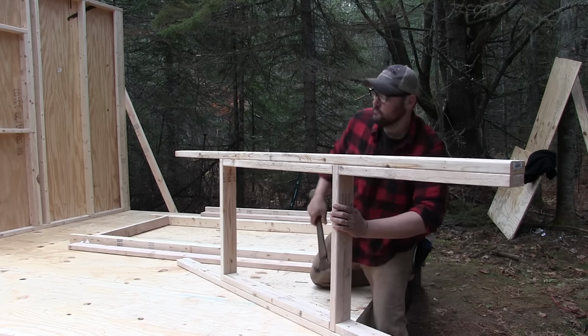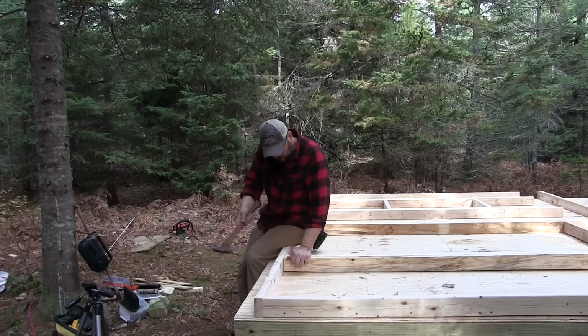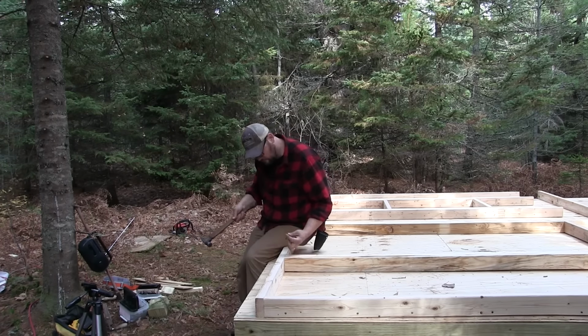I'm trying to make sure everything is flush and everything is nailed off good. Other than that, I'm just enjoying the weather, enjoying listening to the radio. You never know what's going to happen tomorrow. But today, it's a nice fall day.